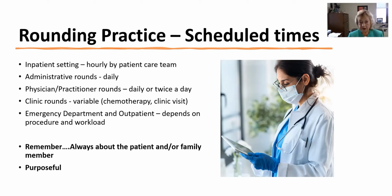It used to be, gosh, they would get there at 6 or 6:30, 7 o'clock, because they get that lab work on the chart, or they're before surgery. You kind of know when your physician or practitioner will be in to make rounds. And sometimes it's twice a day, and so you have to be prepared for that.